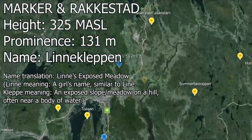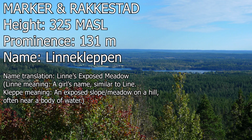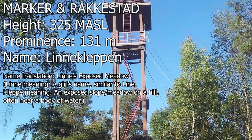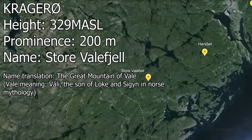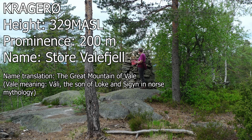The first sheer high point on this list is Linnekleppen, a 325-meter high point in both Rakkestad and Marker municipality. The summit has a tower and a lot of carved sculptures to look at. Multiple trails lead up to the summit from all around. At 329 meters, the highest point in Kragerø is Store Valefjell, a small forested mountain that is easy to visit. The top is marked with a large cairn.